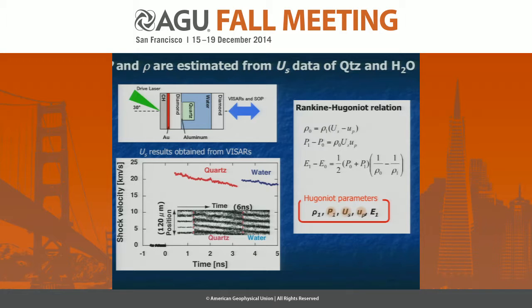So shock velocity of quartz and water were measured by VISAR. Quartz was used as the standard material in order to determine the shock density and the pressure of the sample. So this figure shows the time record of shock velocity. As you can see, this continuous change in the fringe position indicates that the shock transits from quartz to water at this time. And also the shock velocity discontinuously changes at this time, as seen in both velocity records.